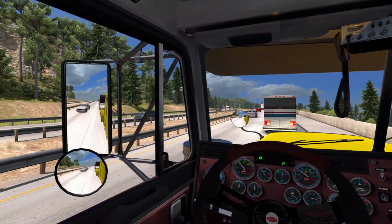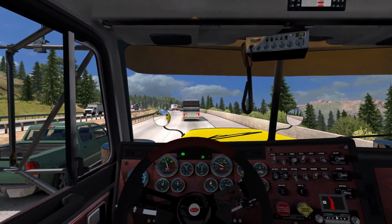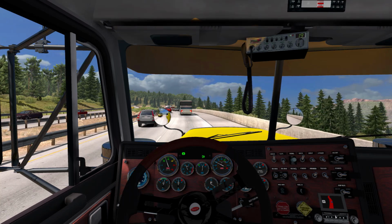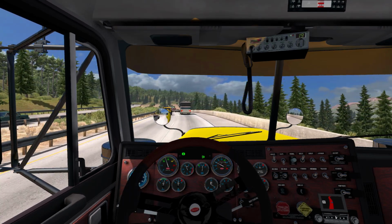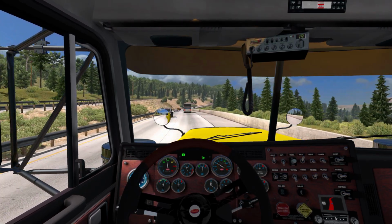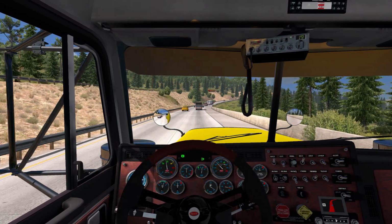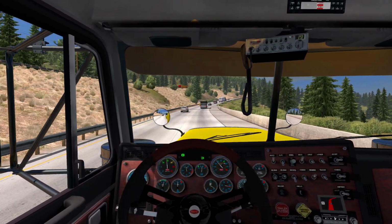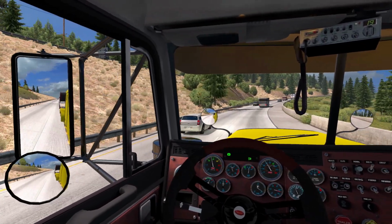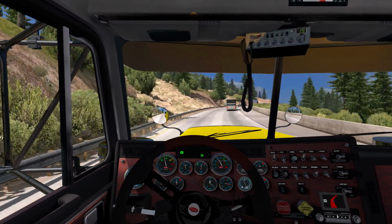I should have just went and passed. Damn it. Completely killed my momentum because of that interstate trailer up there. Dead in the water again. So I'm gonna try to hammer down and get around him. I don't think I'm gonna be able to though.